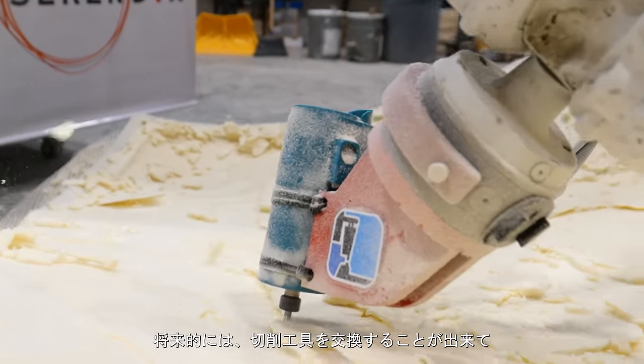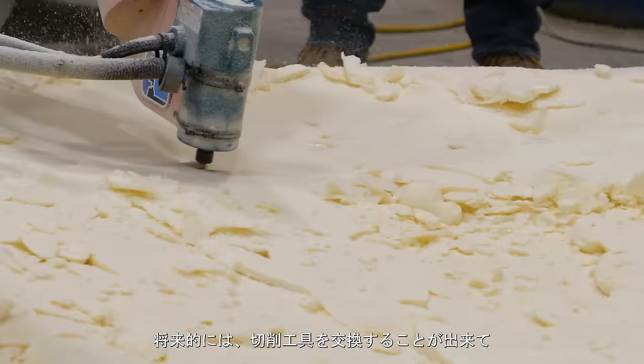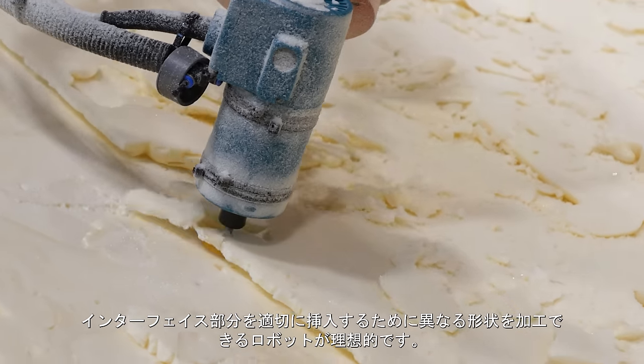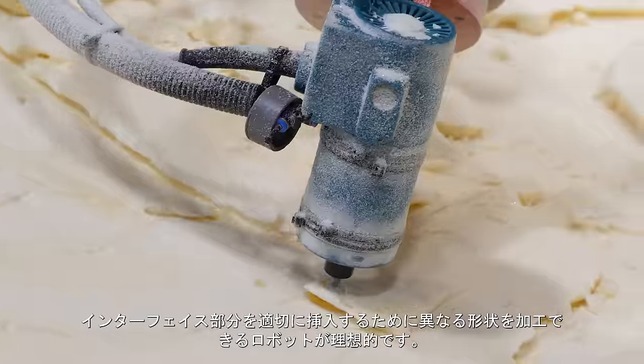To create the secondary surface, the robot was used to mill away any unwanted foam. Ideally, the robot will be able to change cutting tools and mill different features in the future for the proper insertion of interface components.